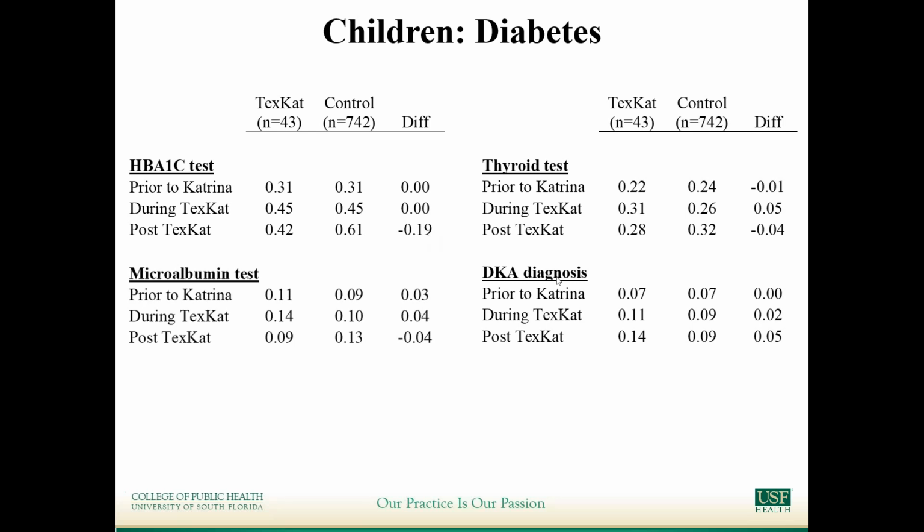And then our last category here, the DKA diagnoses. Again, DKA is a diagnosis, a sign of diabetes that might be out of control. We'll see that the prior period was very similar. During the TexCat period was somewhat higher, but there was a little bit more of a gap that emerged after TexCat. So again, we have this concern that perhaps the coverage performed well during the aftermath of the storm, but it's not clear after the coverage ended that the kids with diabetes did receive the appropriate care.